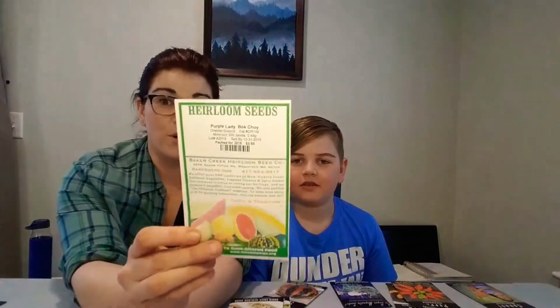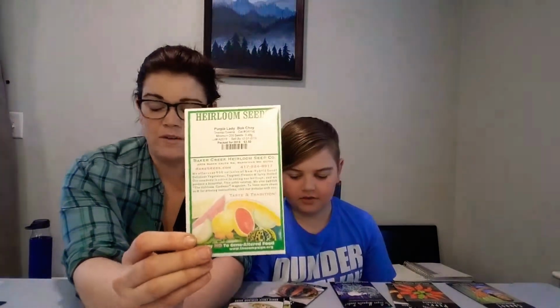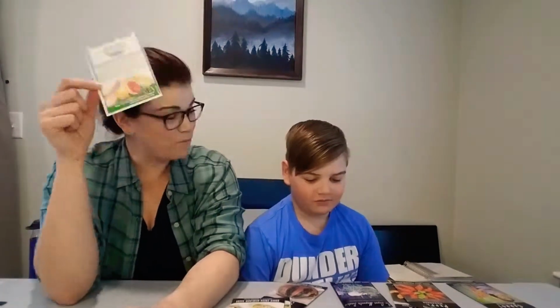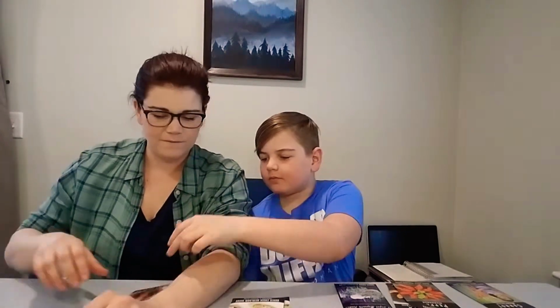Oh! Bok choy. Very cool. This is purple bok choy. So this is another new one from Baker Creek. I don't know why it doesn't have a pretty purple package. Maybe they ran out. But I love bok choy. When we go to the Chinese food buffet, what do I always get? Bok choy. I get bok choy. And so I'm really excited about the purple. Again, I think this will be something fun to cook up for the kids, that they'll really enjoy eating.